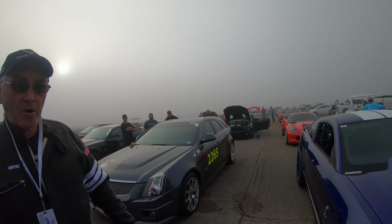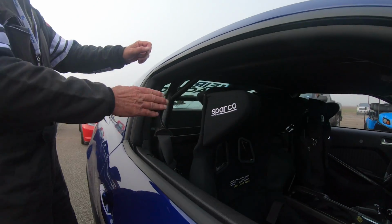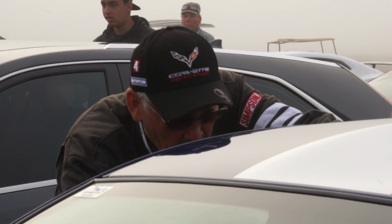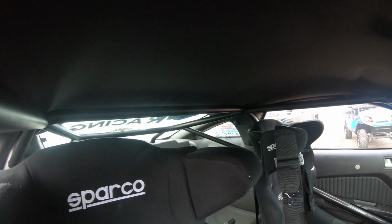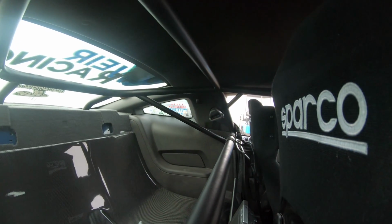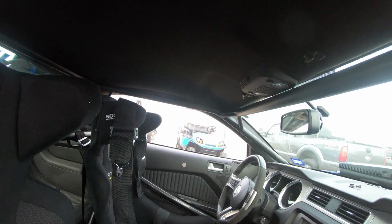The roll bar in this thing, when we went through tech, was built by Chad up in Kentucky. They took this roll bar, called the other tech guys over and said, look this over, because this is perfection, because the rules just changed. What they said is this one is kind of a benchmark. It's mine, and then the white one up there is my buddy Dan's. So they're very happy with the way Chad built the roll bar.